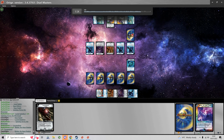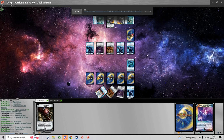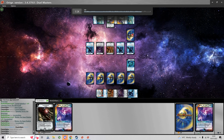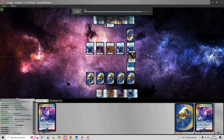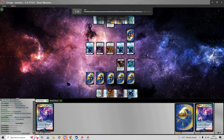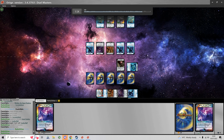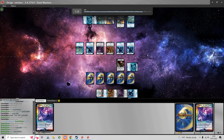But now he can't really pressure me because he only has like 2 creatures. Still though, he needs to put pressure on me at some point. Now I'm gonna summon Locomotiver to discard a Duel Spider. I find it interesting that he didn't summon the Duel Spider last turn instead of that Aqua Guard, just to be a bit more mana efficient.